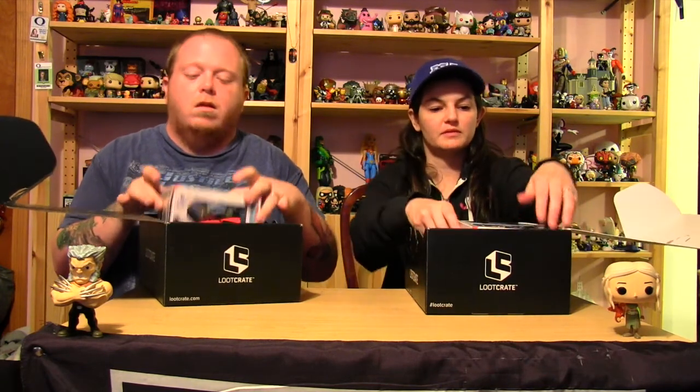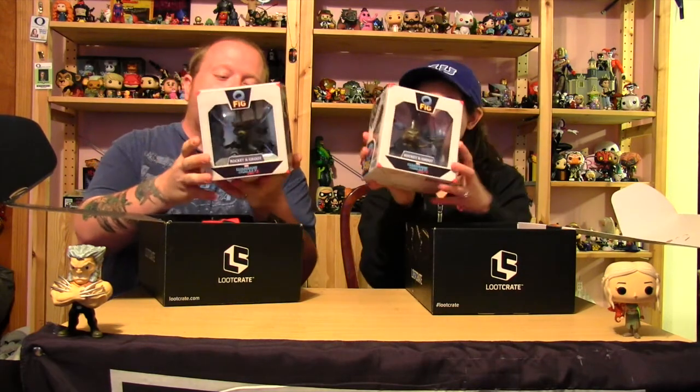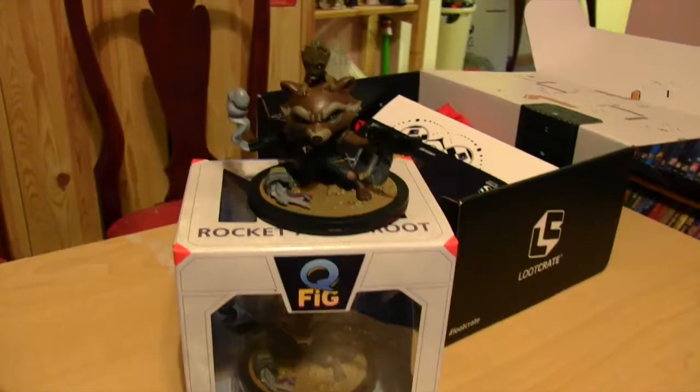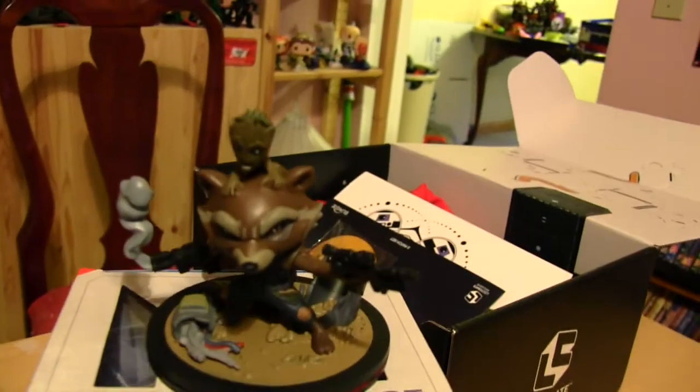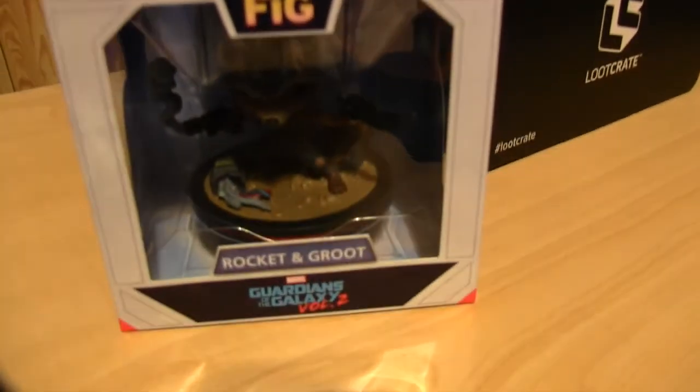The QFig? Sure. So this is an awesome QFig. It is Rocket and Groot from Guardians of the Galaxy Volume 2, with little baby Groot standing on top of Rocket's head. They did release the preview image for this a couple weeks ago, so we kind of knew it was coming.